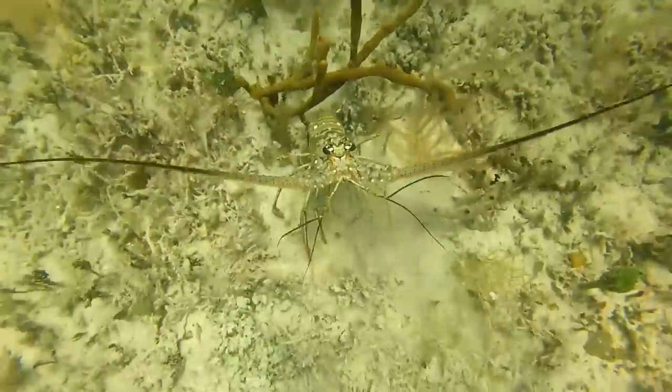Due to the conditions in the water, we were unable to get good underwater footage for you guys. I apologize, but we had basically a ton of cloud cover and very low visibility in the water. But it's very easy to catch a lobster.